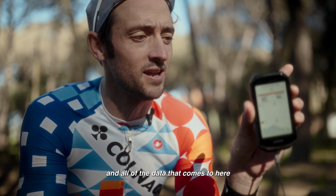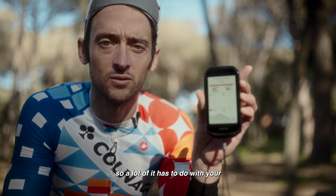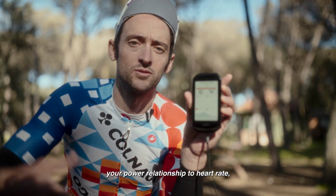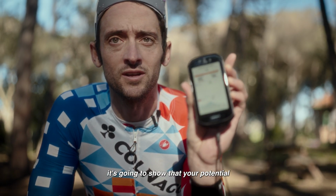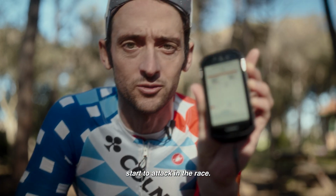But if I'm towards the end and all of the data that comes to here, a lot of it to do with your power relationship to heart rate, is still bouncing really nicely, it's going to show that your potential is still quite good, and that means I can probably start to attack in the race.